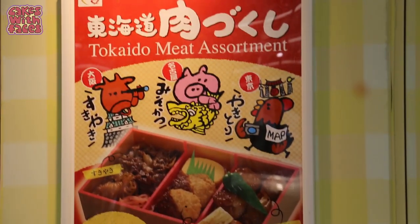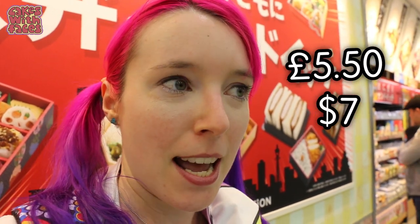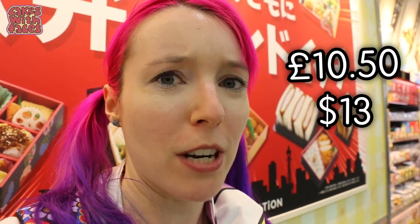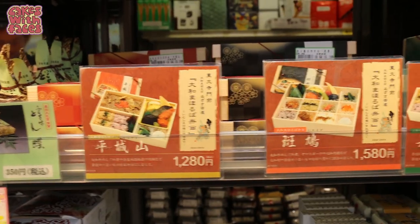They're actually quite expensive. They're a lot more expensive than a normal lunch would be. The cheapest ones are about 800-850 yen, and they go up from around 1,000 yen up to about 1,500. I think there were some really big ones that are about 2,000 yen. So it's not cheap, but it is a nice treat if you're going on a long distance train.